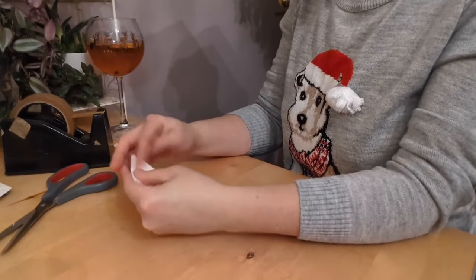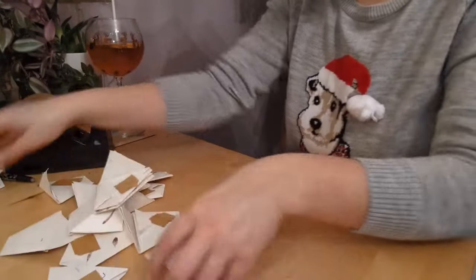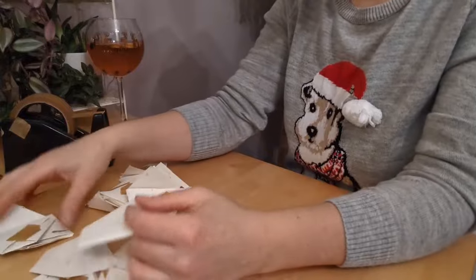Okay. So I now have quite a lot of these that I've made and are ready to fill up. Now, last year I did my Secret Santa and I think I sent 19 packets of seeds, which was maybe slightly excessive. Although that one I've just received, what was that? That's lots of packets of seeds.